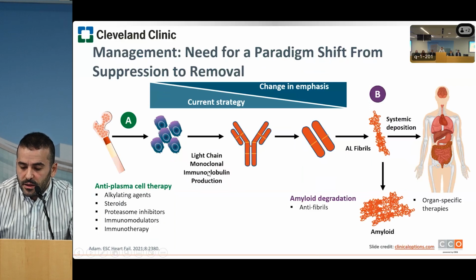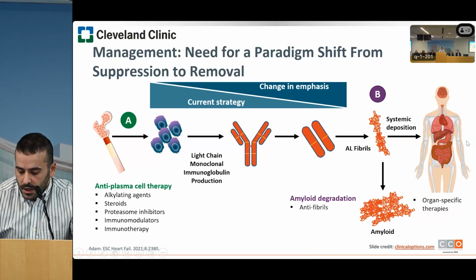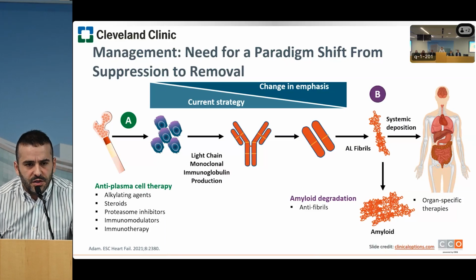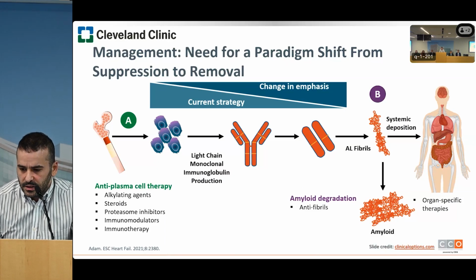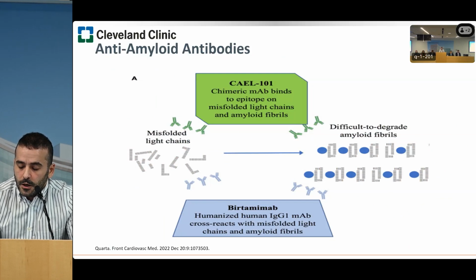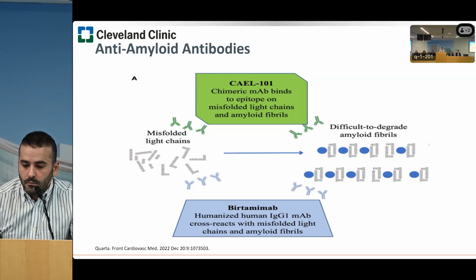Now, moving on from targeting the plasma cell, like Maz was talking about in ATTR, the new wave of therapies is also aiming at clearing the amyloid fibrils in hopes to improve organ dysfunction in our patients. Again, 50% of the patients are left with organ dysfunction, and so it's an unmet need in this situation. So two antibodies that we're looking at in AL amyloid, CAEL-101 and birtamimab, and they both target different cryptic epitopes on the surface of the misfolded light chain, and they're both in clinical trials right now.